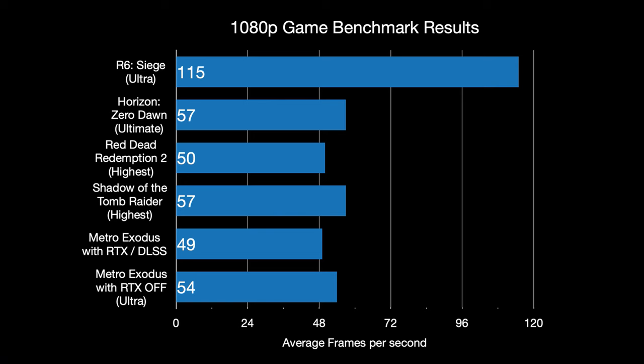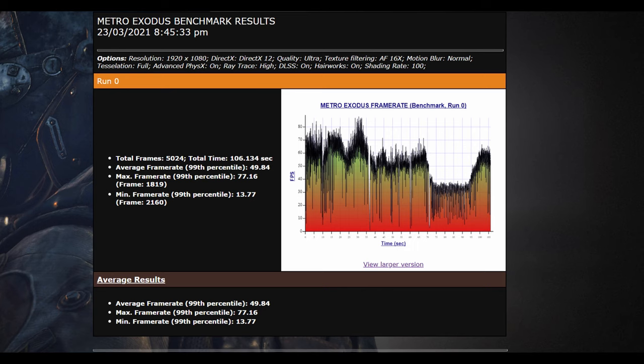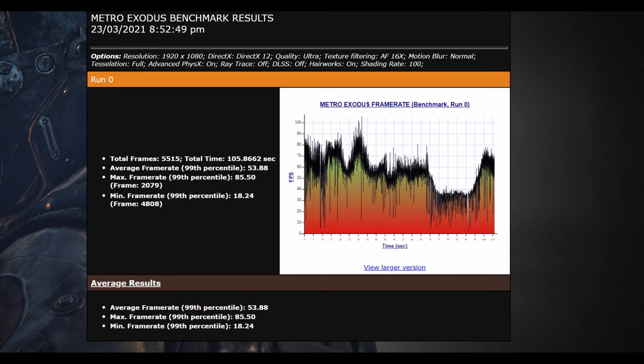Up next is Shadow of the Tomb Raider. We're getting around 57 frames per second at the highest graphic setting at 1080p with the RTX 3060. Up next is the Metro Exodus with RTX turned on and DLSS turned on. We're getting around 49 frames per second. And when we turn off RTX, we're getting around 54 frames per second on Ultra with Metro Exodus.